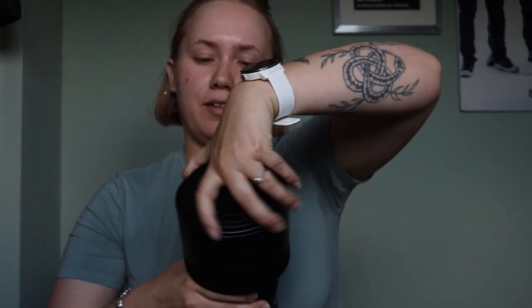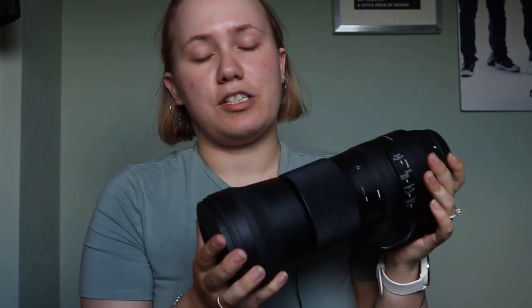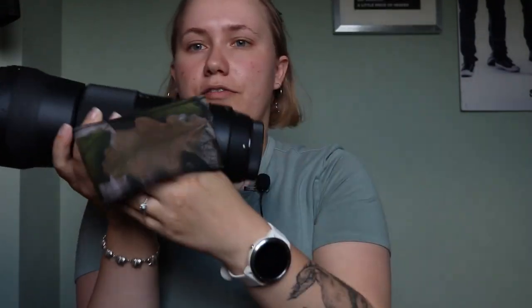It does come with a lens hood, again, which is really useful. What you might notice also is that it's all black in colour, but when I've actually taken it out with me, it features camo neoprene. This just slides on, fits onto each of the compartments, so it doesn't restrict when you want to zoom in or out.